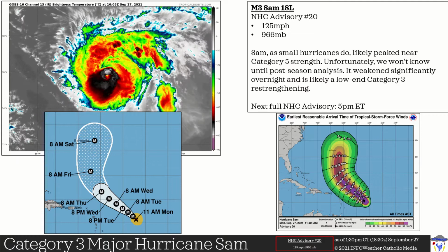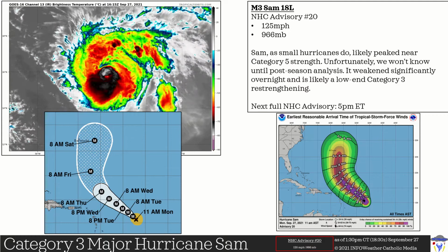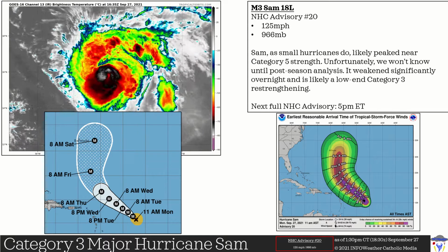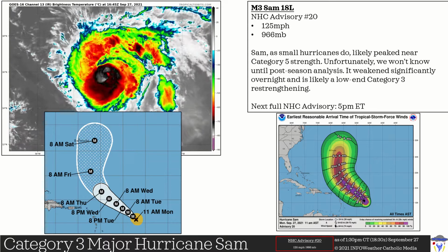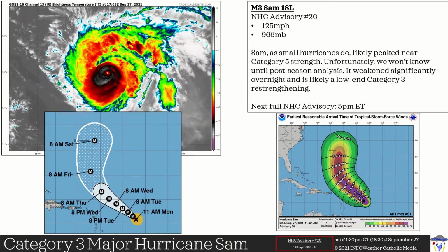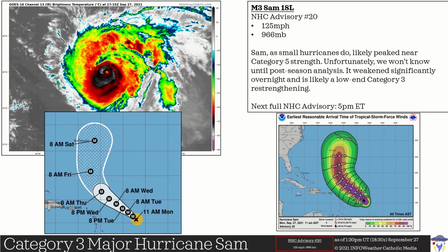Moving on to Sam. Sam has been a roller coaster these past few days. Yesterday morning, on satellite, this storm was one of the most beautiful hurricanes you've seen, especially because it wasn't affecting land. A fantastic storm, arguably a Category 5, probably was a Category 5, but we never got a plane in there when it was at peak strength. By the time the plane got in there, the storm started to weaken. It weakened most of the day yesterday into overnight tonight.